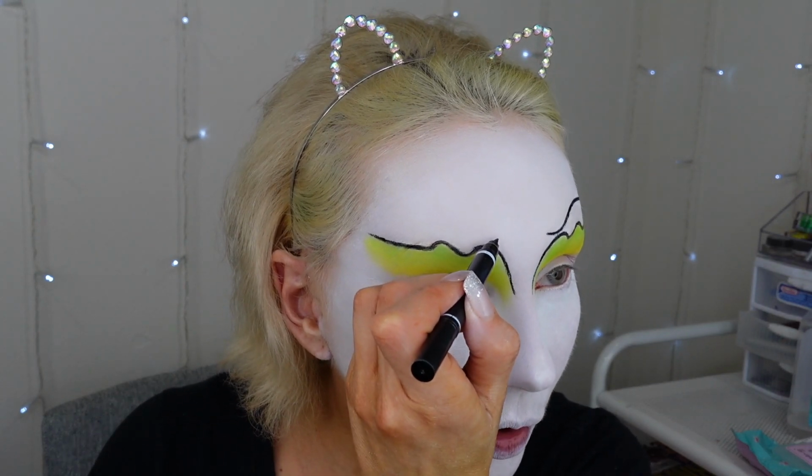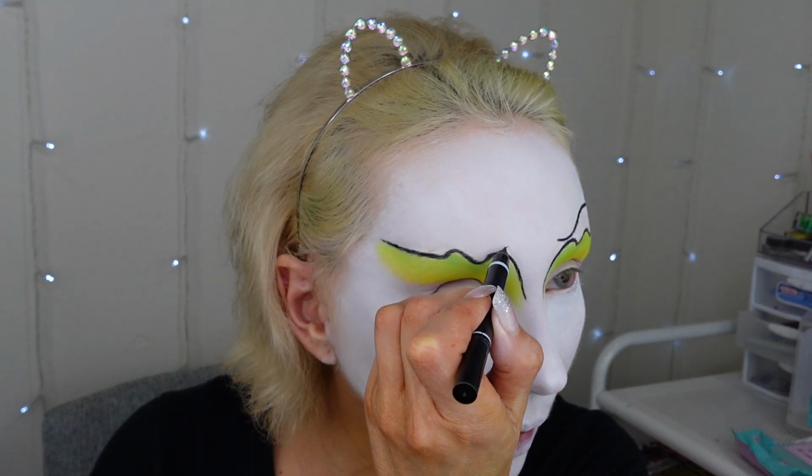So that's the general eyebrow shape. It's kind of like a little surprise look, but then goes up. And try to do the same thing on the other side, of course.